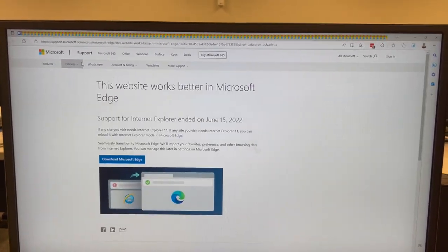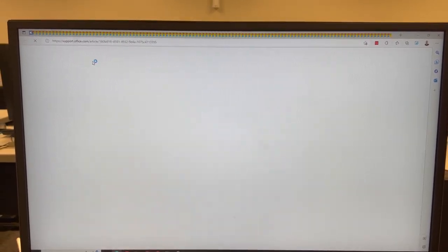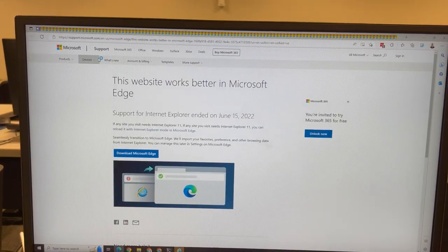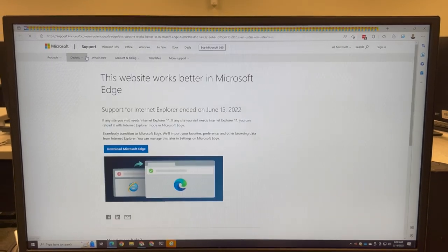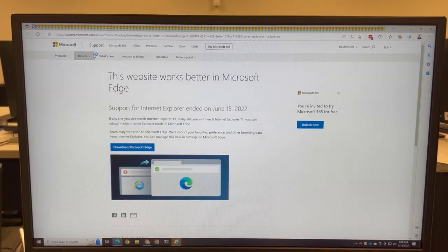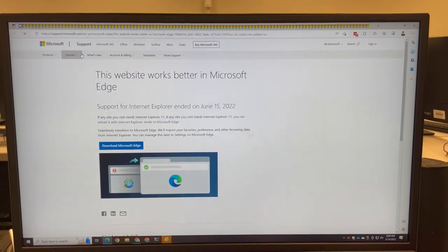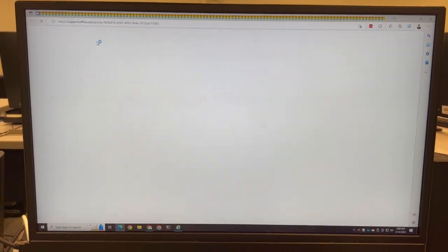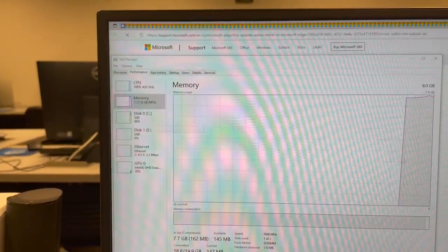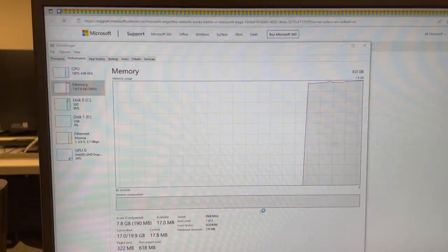And now this is in some sort of tab creation loop. So it's telling me Edge works better. Okay, sure, I know that, but yeah, I don't know how many tabs it's going to open. This machine only has 8 gigs of RAM, so we'll see. Look at this. Wow. I can't believe it's not crashed by now. Yep, there goes all the RAM. Oh boy.